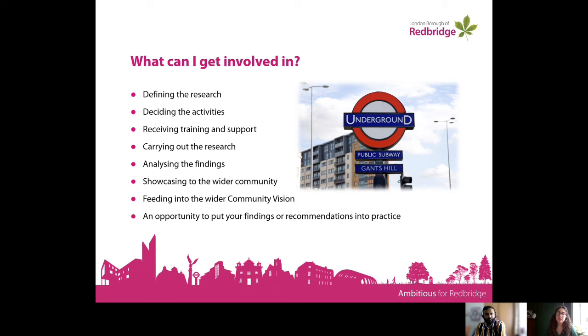Then all the information will feed into a wider community vision. Something Imran and I are working on alongside the research project is speaking to people who live, work or study in Gants Hill to find out what their vision of the area is. This research will feed directly into that. And finally, there'll be an opportunity to put your findings and recommendations into practice. We don't want the research to stop once you've done the showcase. We want you to be able to carry on with what you found and create some really cool things in Gants Hill.